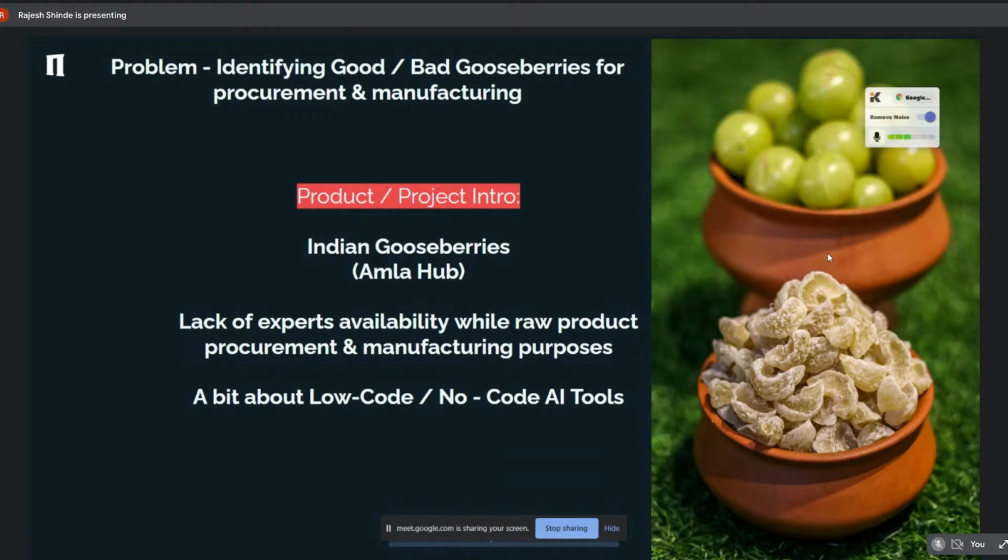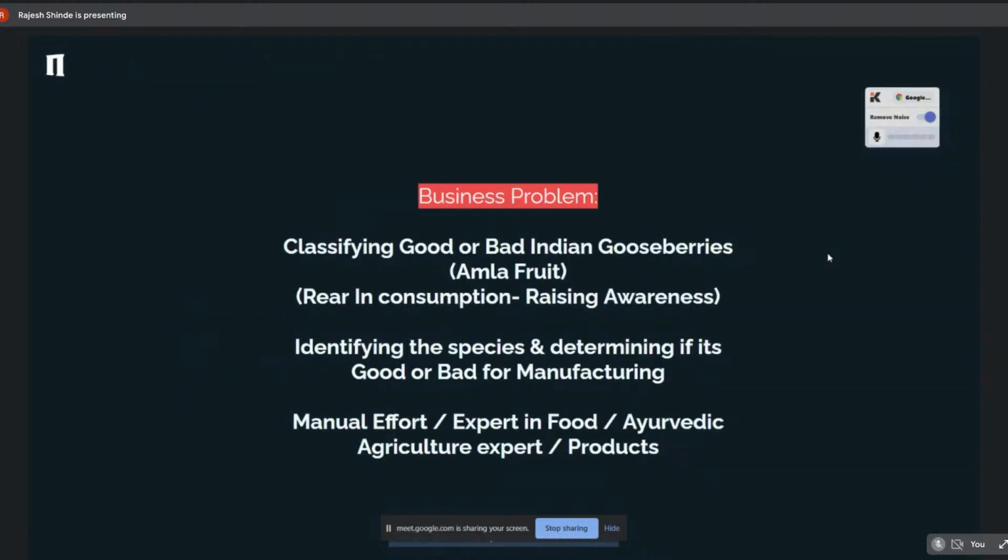When you're procuring it first from the farm, it is very difficult to identify, as the farmers are also not that educated on the same. Also in manufacturing, my mom specifically needs to tell the laborers how to do this. I knew a bit about low code and no code tools, so I went with Peltarion. The business problem to solve is identifying a good or bad gooseberry.